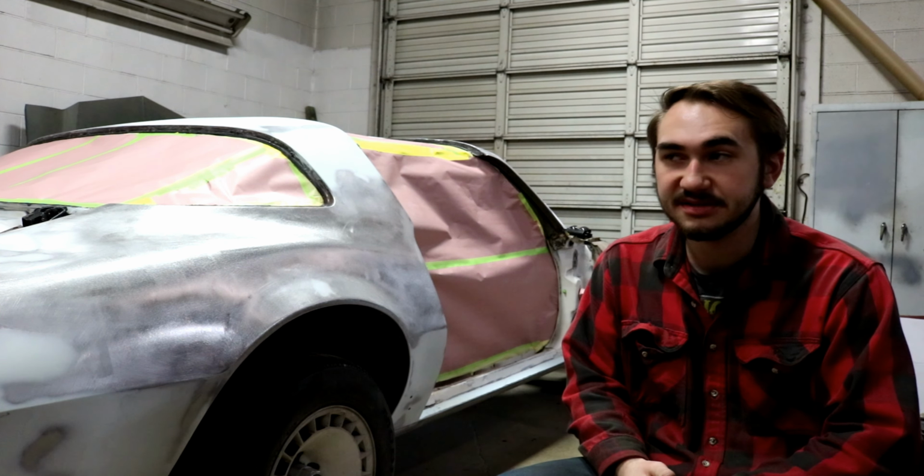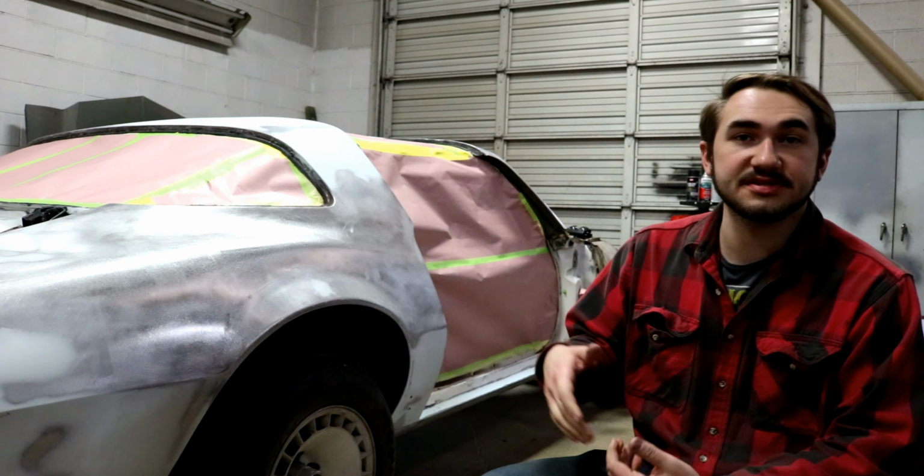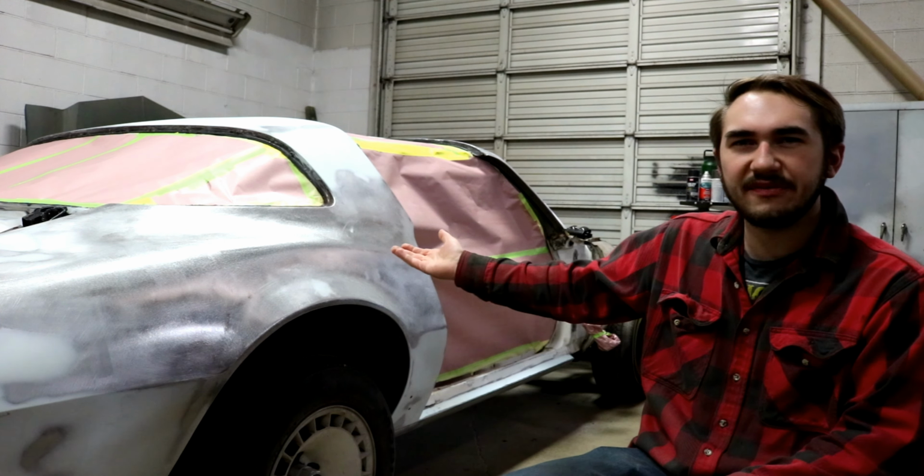It's got 17s on it now. I'm thinking probably either 18s or 19s. Maybe a newer style Avant wheel. I'm not 100% sure yet. Maybe something totally different. Maybe a custom wheel. I really don't know. That's a little ways down the road. That's probably before the Monte Carlo in terms of the wheels, but obviously after this.